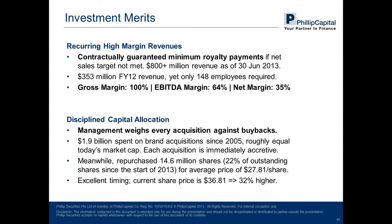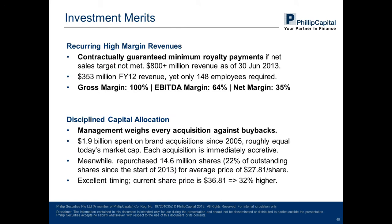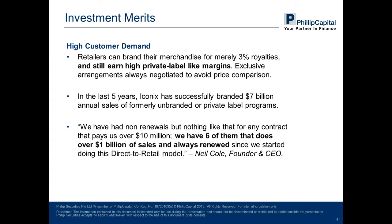Capital allocation is very disciplined. $1.9 billion on brand acquisitions is actually equivalent to today's market capitalization. They also spent around $400+ million to repurchase 22% of outstanding shares for the whole of last year. Today's share price is 32% higher than the average purchase price.